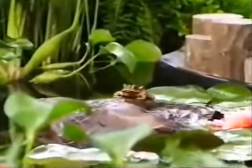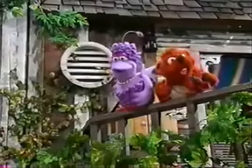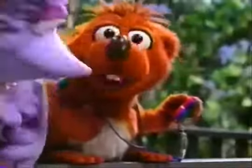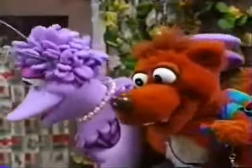He's really gonna like it. All the water and everything. Cool pond. Oh, it is a lovely pond. Are there any fish in it? Why, yes, Scooter. I believe there are some fish in that pond.